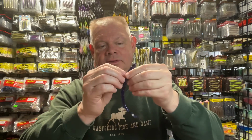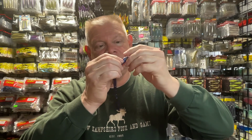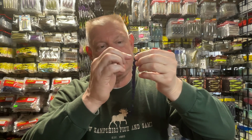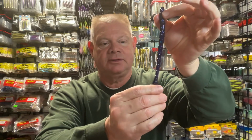But here's what the Producto tournament worm looks like. That's the shape of the worm. You've got all these little ridges in it. It even looks like it's got a little bit of an eyeball there on the top. It's got all these different ridges, and I take that back. Each top has a little bit of a bump on it. And then it has all these different ridges down. All these different segments give you more vibration, and then it's got this paddle tail.